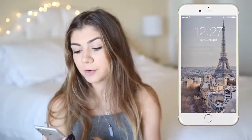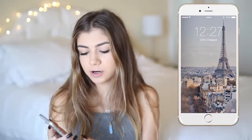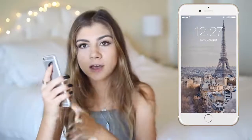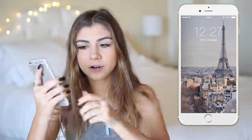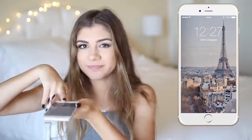So when you open up my phone, my background is just a picture of Paris. Shocking, am I right? And then you can type in the password or you can use fingerprint. I've got my thumb, my index finger, my other thumb, my other index finger, and my middle finger. Just in case. In case of emergency.